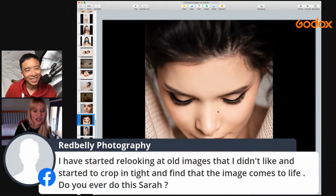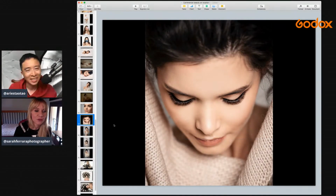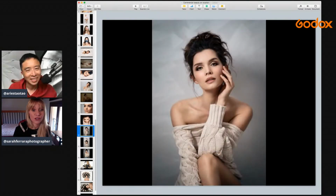Again, here we're trying to show off the product, but at the same time, I'm trying to create a pleasing image as a portrait photographer. Again, some more, these are all the same.